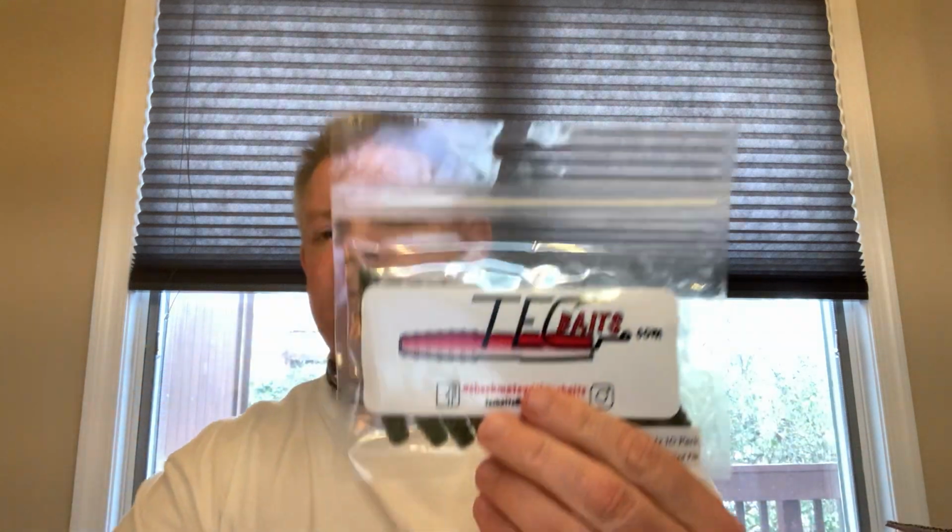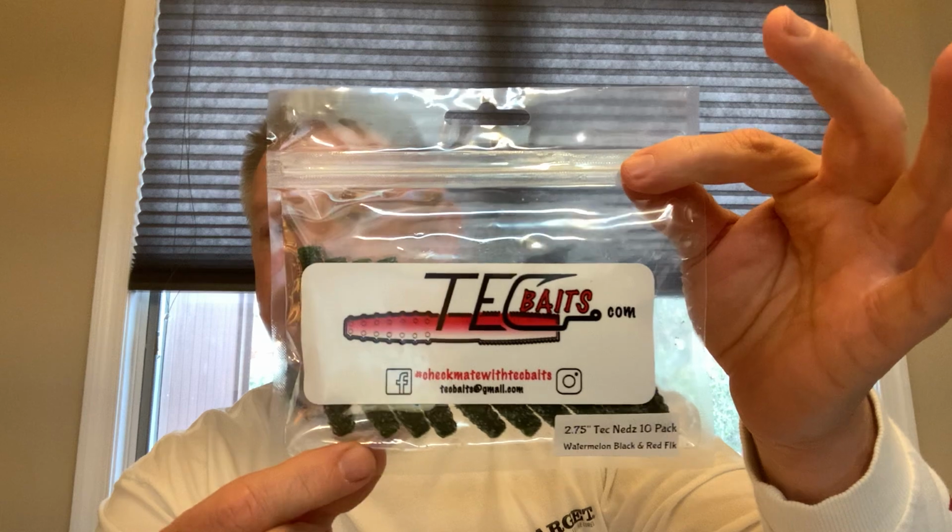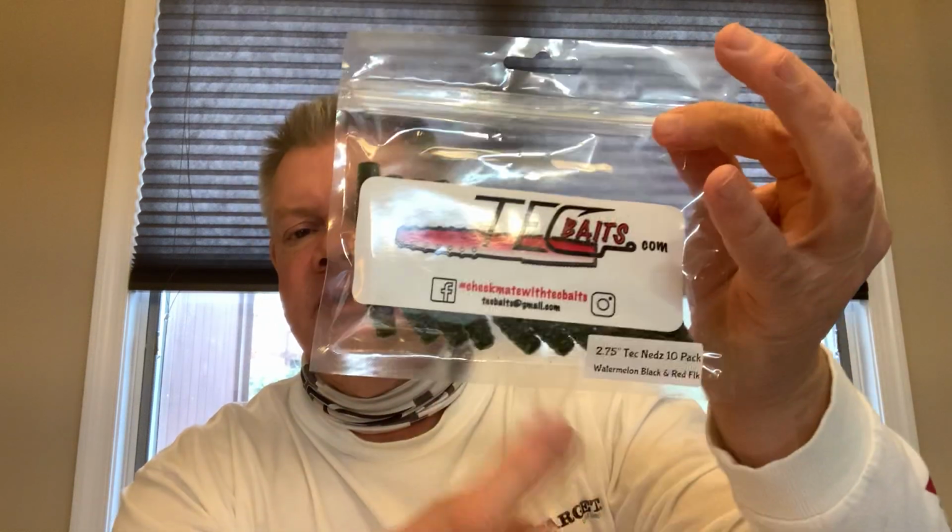Try and get these back in there nice. But if you guys have never seen the packaging, there you go. Nice new packaging here. These have been added now with what the bait is, what the color is. It's great. So there's your watermelon black red. I'm gonna put these back in the box. Try to keep this somewhat organized. They don't seem as salty as the last time. It's pretty good. Thanks, Eric.